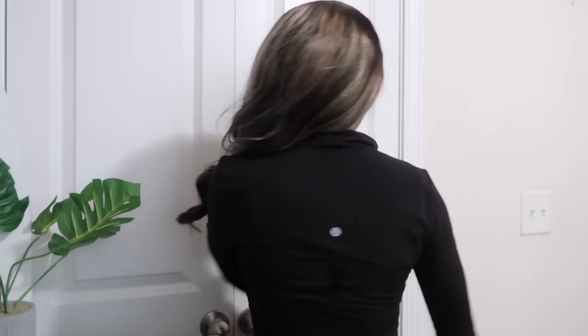So this is the Define jacket by Lulu. Looks like this. And then I have on, oh my god, what are these shorts called? I cannot remember. They're not Hottie Hots. I think they're the Speed Up shorts. Can y'all even see? Yeah. They just look like this.